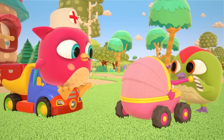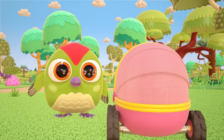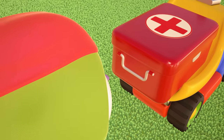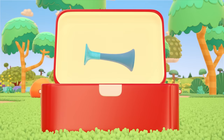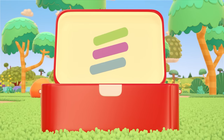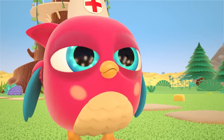The doctor is here. Where's the patient? He's here. He's warm. And he's coughing all the time. Let's think. What can the doctor use to measure his temperature? What is there in the first aid kit? A little horn. A syringe. Syrup. An otoscope. A popsicle stick. Colorful bandages. A thermometer. Perfect! The thermometer will measure the temperature.